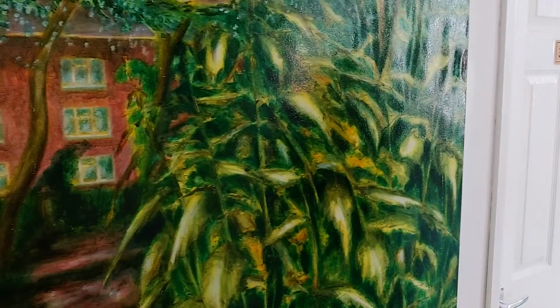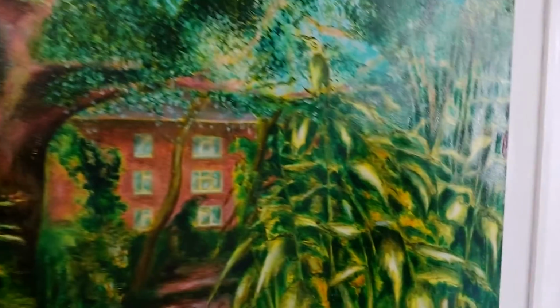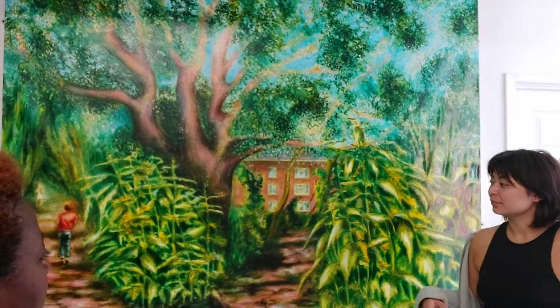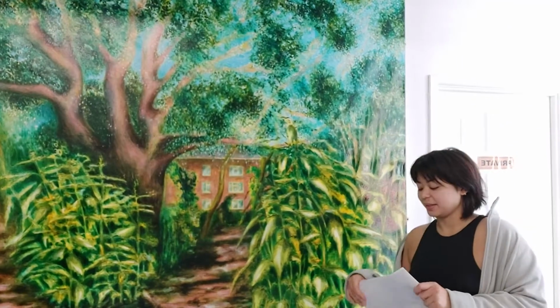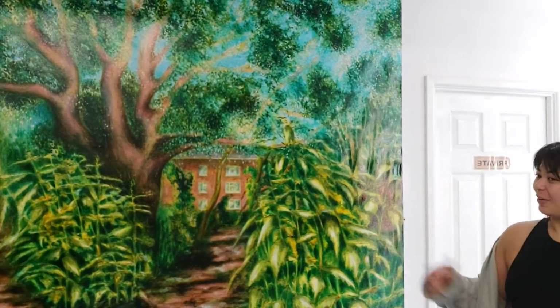So it's a very beautiful piece. This is available for sale from our website, or if you come to our gallery space. What is the dimension of the piece? The dimensions of this piece are 160 centimetres by 200 centimetres. And the title of it is Secret Garden, which is very obvious.